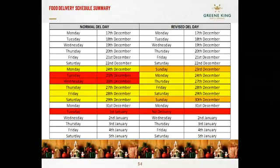It tells you on the left hand side the normal delivery days, and on the right hand side it's telling you your revised days. So it's the items in yellow and red that you really need to pay attention to. If you normally have a delivery on a Tuesday or Wednesday, so that'll be Christmas Day and Boxing Day this year, you're going to have a slightly revised timetable. So that's going to be coming on either Christmas Eve or Thursday the 27th of December. On New Year's Day, Tuesday the 1st of January, there's no delivery.